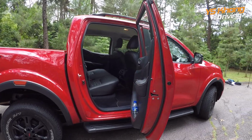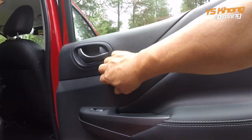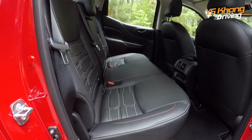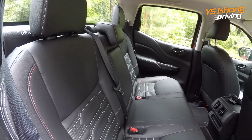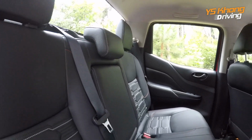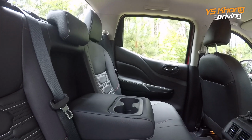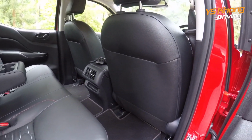The back doors open quite okay, and again the leather binding here is continued, and the rest of it is still hard plastic. This is the door winder, and you have the bottle holder at the bottom. And these are the seats. The leather theme continues, and there are actually 3 headrests, which makes this a 5-seater. And of course the center headrest is a bit smaller. The seat is also a bit smaller. So I would say yes, you can sit 3 smaller size people or 2 bigger size people at the back. And if you sit with 2 people, you can enjoy yourself with the center divider there.